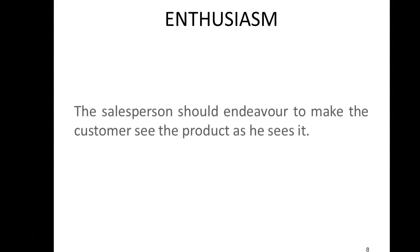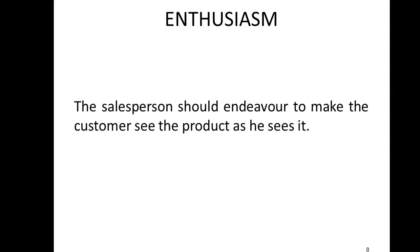Enthusiasm. The salesperson should endeavor to make the customer see the product as he sees it. So if you don't see the product as a viable product, if you don't see the product as a robust product, then there's a challenge. So you must see the product as viable. You must see the product as robust. You must see the product as a great product.